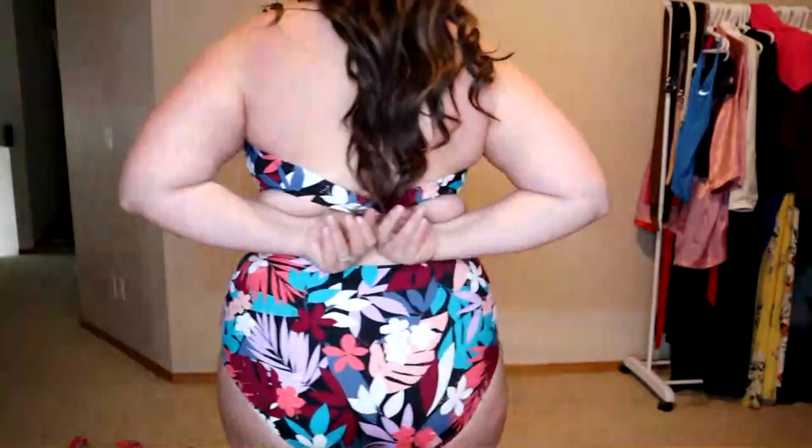All right, so now I wanna talk about the top. This is a great bandeau top. I'm not a big fan of the clasp back here. I put it on just as it is. I didn't do up the clasp, but I think it would be very, very hard to do up the clasp behind your back. You'd have to have it in the front, do it up, and then turn it around, which is not a huge issue. It's annoying.